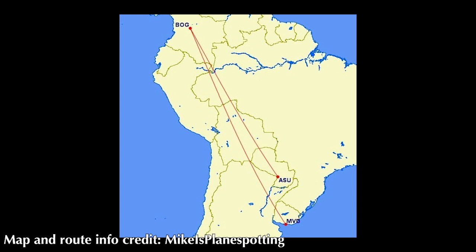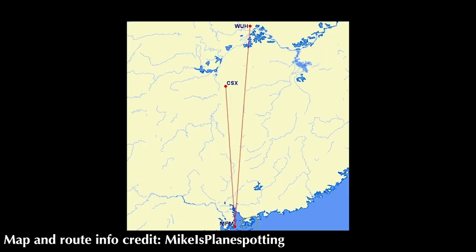Bogota in Colombia to Salgado de la Costa Rica, which will be starting on January the 16th, 2019. That will be 4 times weekly. And that is a resuming of service after having been cancelled.